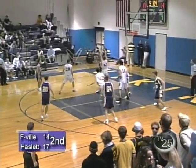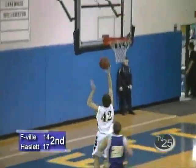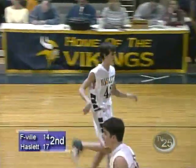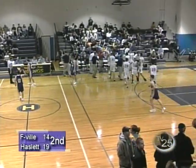Looks like Fowlerville, they look to run a little bit of Princeton here, I would say. Princeton known for their backdoor cutting ability. Ray Conroy in the game. Oh, great play by Conroy, lays it up and in. Pass from Peterson. Wow, great heads-up pass, great play, and Fowlerville's coach has to take a timeout there, you know.